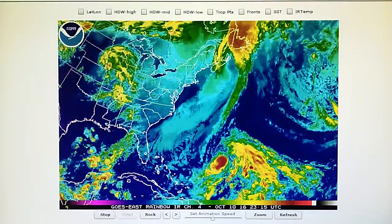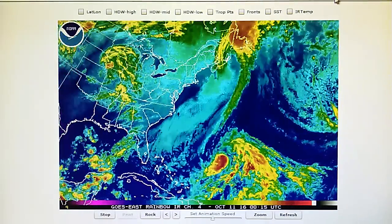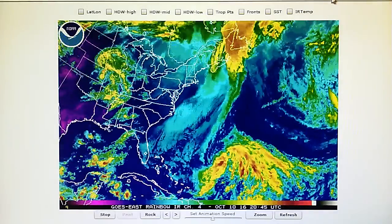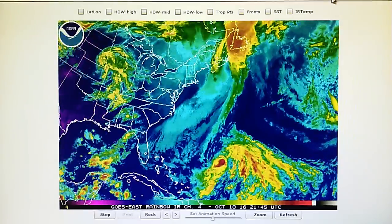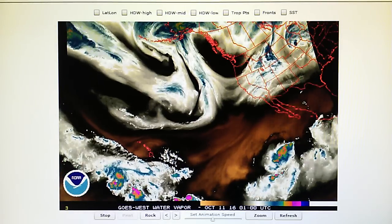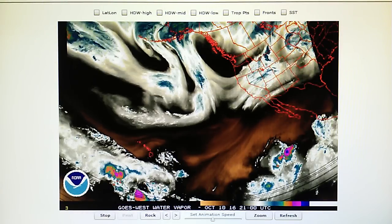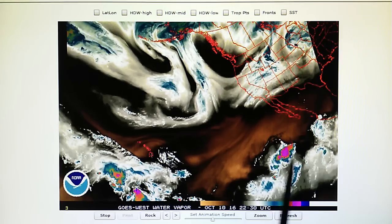All right. Here's the Northwest Atlantic infrared loop. See a system moving through the Midwest. All right, let's take a look at the West Coast now. We have a disturbance out here with a 30% chance of hurricane formation right here.